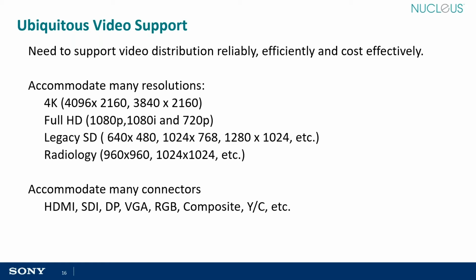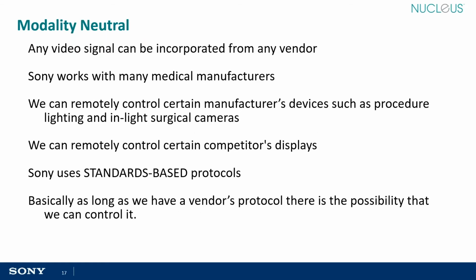And then we get into the esoteric radiology formats. We can also handle those because you never know when you're going to move a C-arm into a room, and those types of radiology modalities have square pixels. So that's why you see 960 by 960 or 1024 by 1024. And of course, we talked about the connectors that we accommodate. Every known connector in the healthcare world today, we can accommodate, going from 4K all the way down to standard definition.